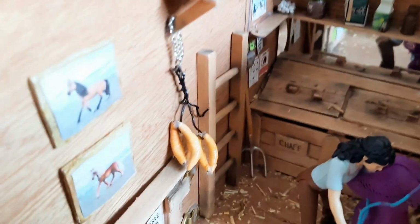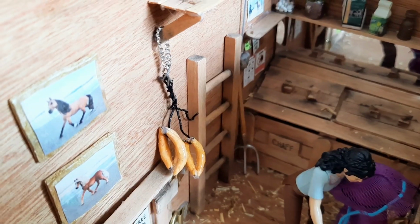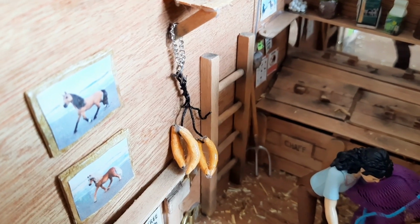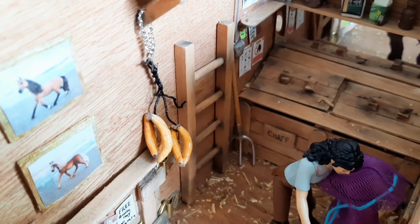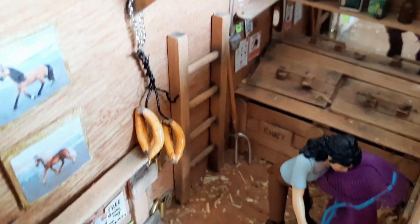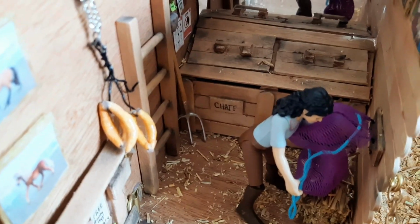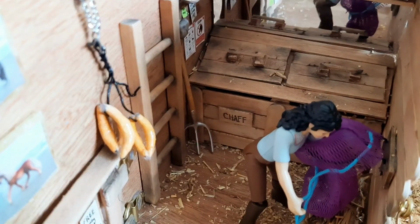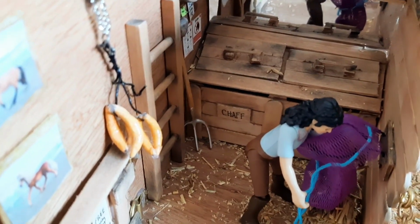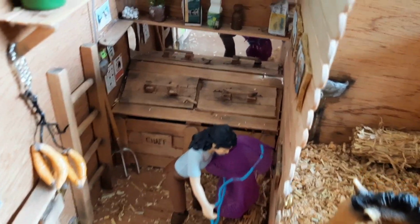And next to that is another one of my favourite little things. It was like a hanging bridle hook that I made, but then I made these little clay bananas and was like, oh my gosh, this would be really cute. So I hung the bananas off of it, and it's one of my favourite things. So it's basically just bananas hanging from some hooks, and they're there as a little treat for the horses, and it can just be picked off as and when. And I think that's everything for that bit.